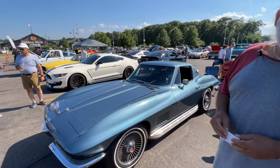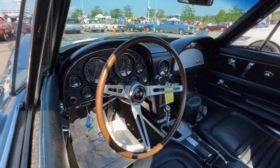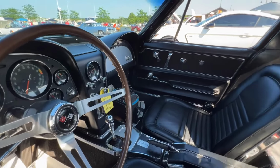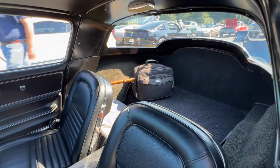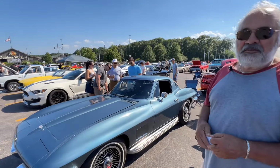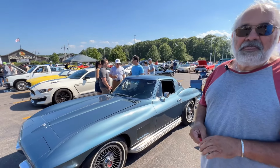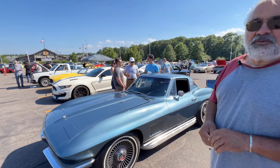Sure. So you drive it a little bit. A little bit, not a whole lot. But they need to get out and exercise and people enjoy seeing them. And the fact that it's all original, unrestored, makes it even more significant for me. Wow, they're only original once, I guess. That's right. That's why I'm trying to keep it that way. Good. Well, that's awesome. Thanks for taking the time to say hello. Enjoy the car. Thank you.